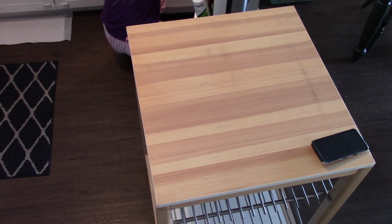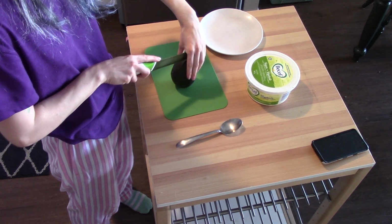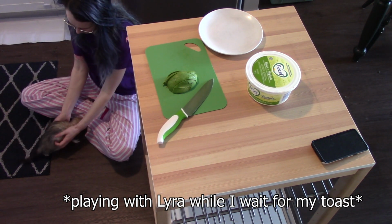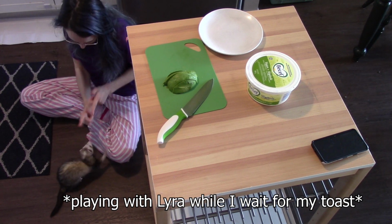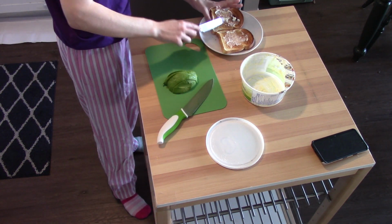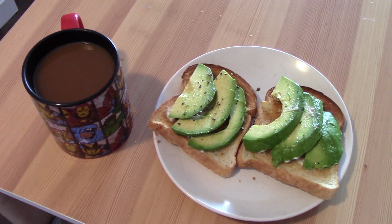While the ferrets work on eating their breakfast, I need to feed myself. I'm not a big breakfast eater, but I kind of try and force myself to do it. Today, we're having some avocado toast. Fancy. This is absolutely not Instagram worthy, but it tastes good, and that's really what I care about.